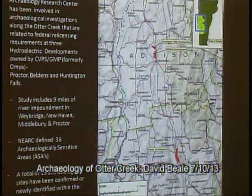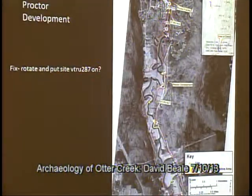So this is the Proctor development. Within the Proctor development, we found two sites. One right near the Marble Bridge. Does everybody know where the Marble Bridge is? Right underneath it, basically, on someone's lawn, which was, they were very nice. They were kind enough to let us do the excavations there, even though we moved a lot of dirt.